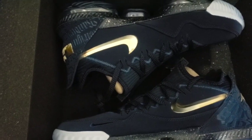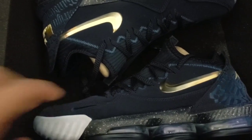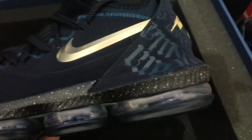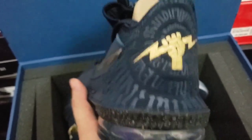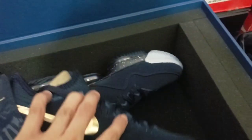Look at that. This is just my room. It has poor lighting, and it's raining outside, but look at the shoe itself. It's so beautiful. Little detail right there. The Titan logo and the indicator of the last mandirigma. Para sa mandirigma. From a warrior to another warrior. And the gold Nike swoosh. There. The icy sole right there. This purple, I should say, solid rubber. It's really good.